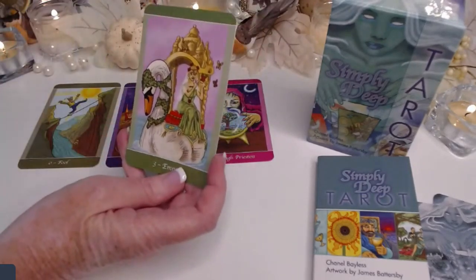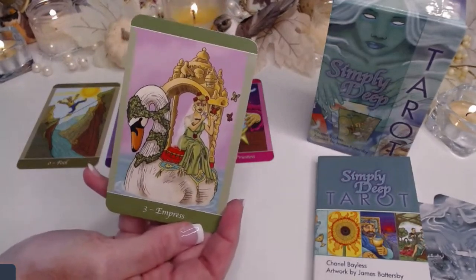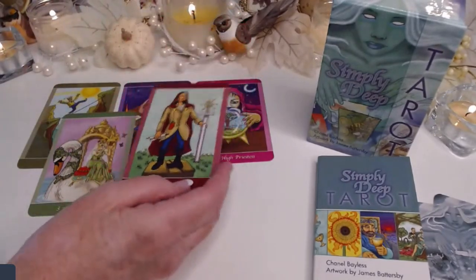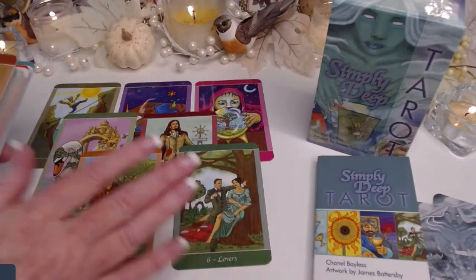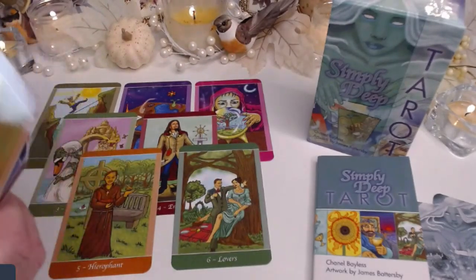I'm always looking for different decks. Mass market decks are great. You know, jump on Amazon, you can buy them. So I love sharing my decks. And the Emperor, but you can see the colors. The colors are bold, the Hierophant, the Lovers. Let's take a look at the suits. Let's just see how we're doing with the suits.